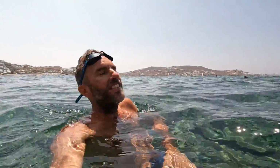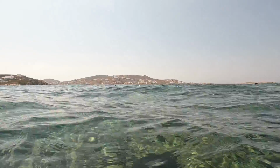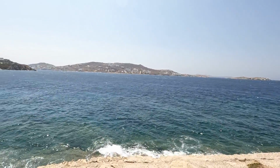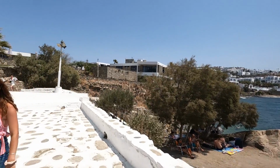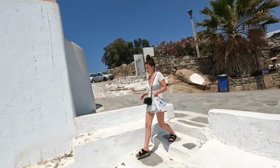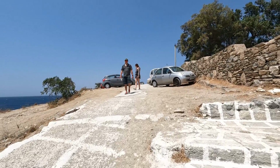Looks like he's doing some fishing, spear fishing. Very cool. Little taste of the local Greek islands experience. A very nice beach right there. And here we have one of the little churches, not with the blue and white, something a little different. And so I'm going to walk past the windmills into the main town, Mykonos town.